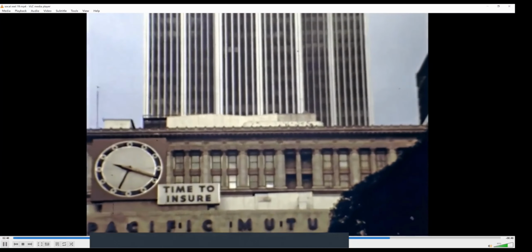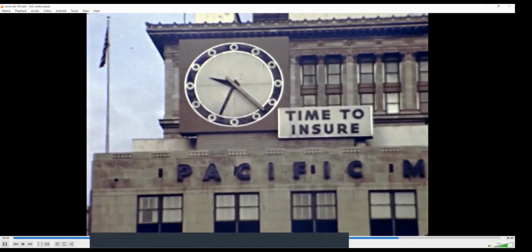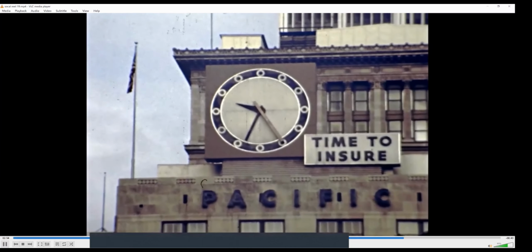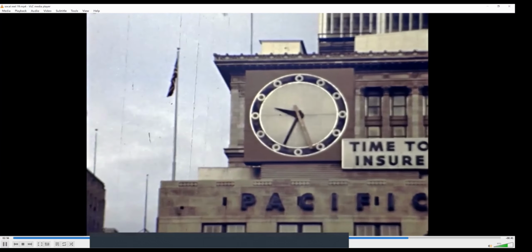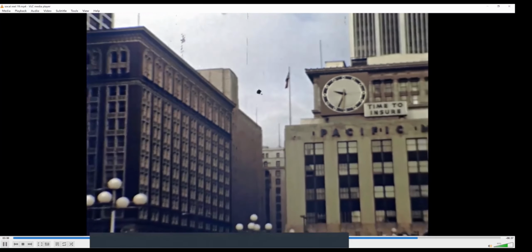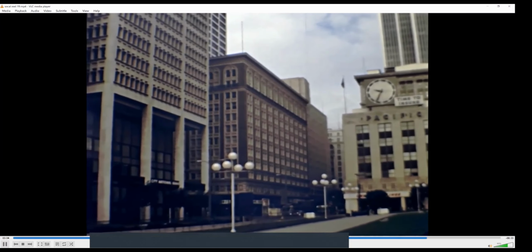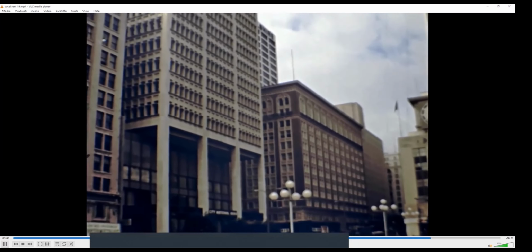This is kind of neat. The Pacific Mutual building, time to insure. The clock makes me think of the Hudsucker Proxy, if anybody remembers that movie. Mm-hmm. And then we go just looking around the rest of Pershing Square, which is a total armpit these days. And they periodically come and clean out the homeless.